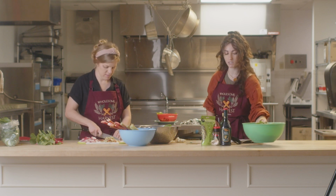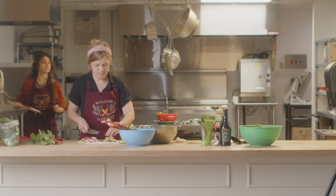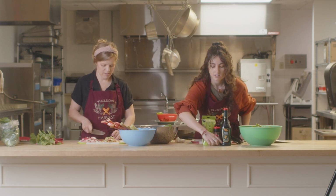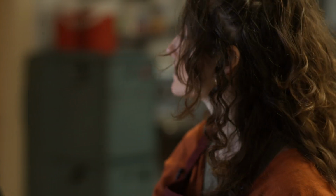I can chop the garlic. I will do that right now. Okay. This recipe calls for 1 clove, but I think I'm going to do 2 cloves. Raw garlic is also very potent in recipes.